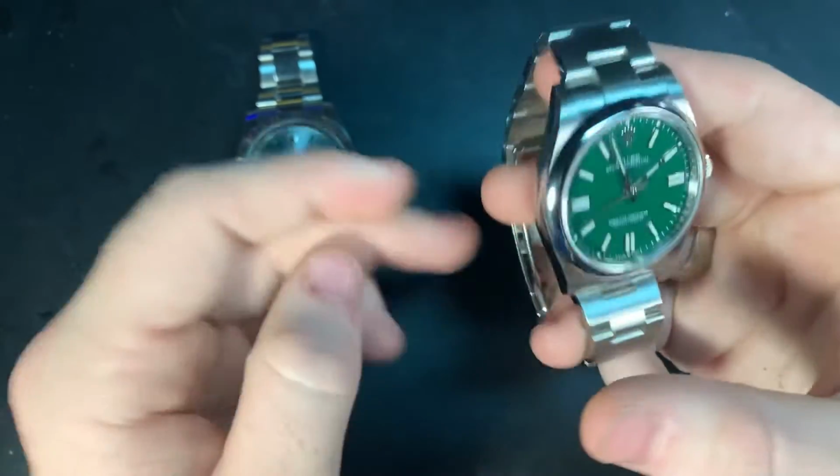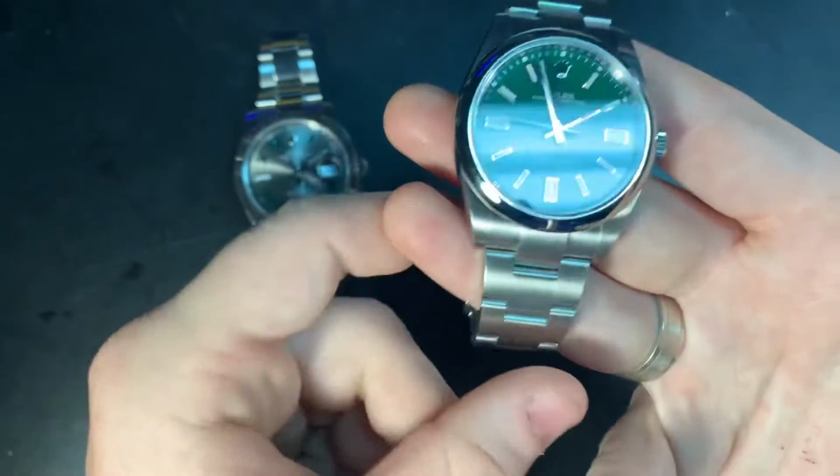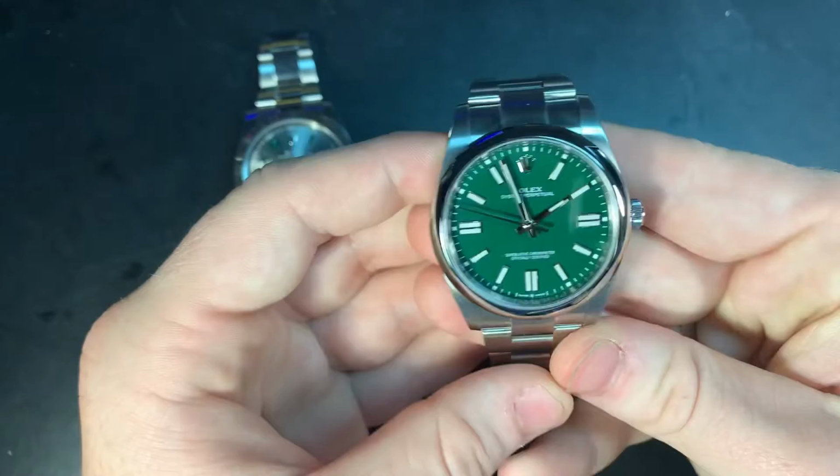So let's move on to the Oyster Perpetual itself now. We have brushed center links that add to the sporty aesthetic.